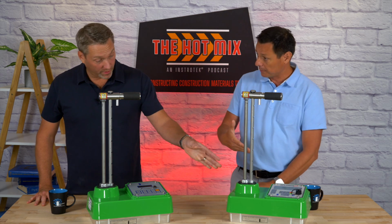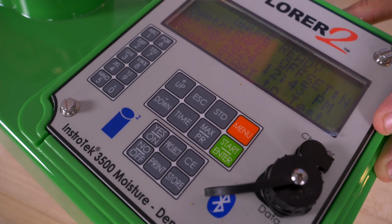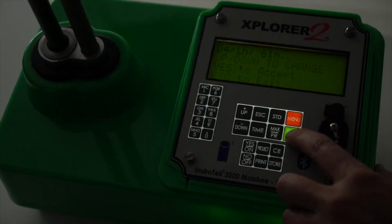Right. And then 2019, Xplorer 2. We brought this along. We said, we're going to up it. We're going to make this our premier brand, our premier gauge. And we added a huge LCD so you can see it. The old guy like me needs glasses nowadays all the time. Large LCD, you can see this one in the sunlight, no matter what.